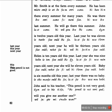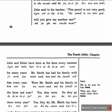Helen is 10 years old this year. Last year she was 9 years old. Next year she will be 11 years old. Baby is 6 months old this year. Last year there was no baby. John said to his teacher, "This pencil is not very good. Will you give me another one?"